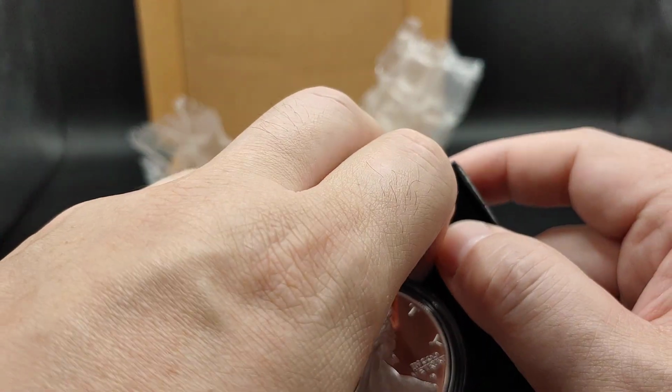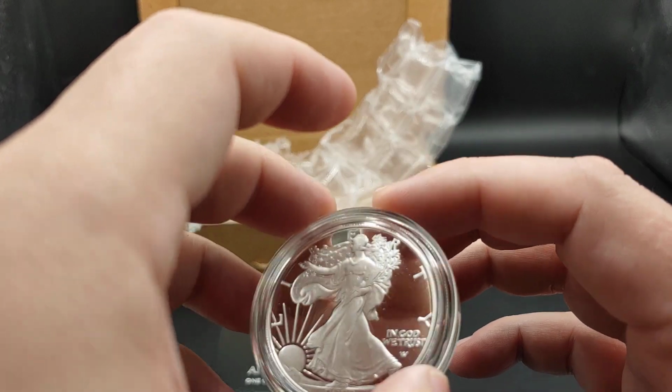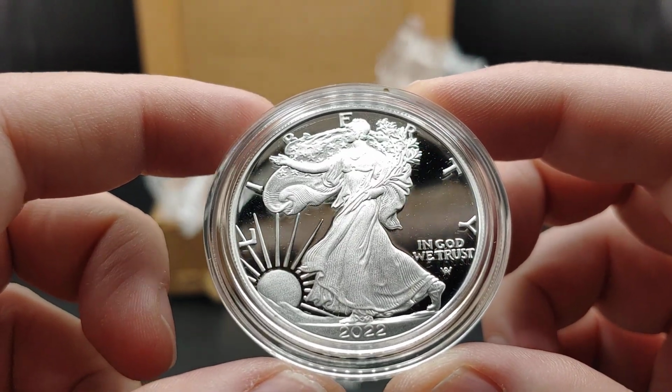So I looked at, what was I saying? The 2019 San Francisco Mint, they actually produced 198,000. So probably it was allocated for 200,000. Again, that was the type 1.